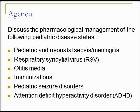in an hour. So, to do that, really what I'm going to try to do is focus on some of the key pharmacotherapeutic issues, try to focus on some of the things that you need to think about that are different in kids than adults, because a lot of the principles that you're all aware of in terms of clinical practice apply no matter what your patient population is.